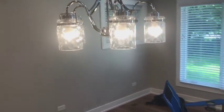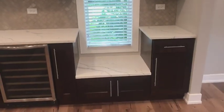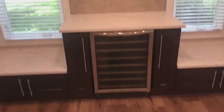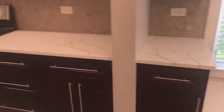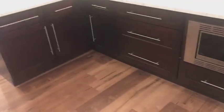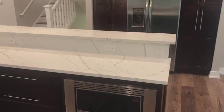So you kind of have a formal dining area here, more of a breakfast type of dining area here if you would like it. But look at all this cabinetry. Obviously, wine fridge. It's just a beautiful home. So we'll come over here to give you this view. Fridge area. Look at this countertop. Absolutely gorgeous.